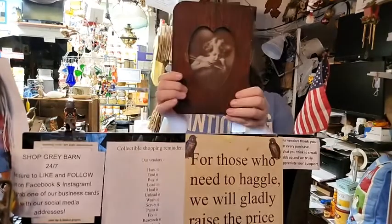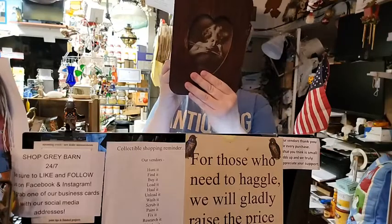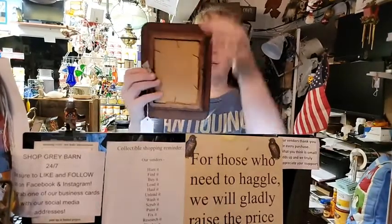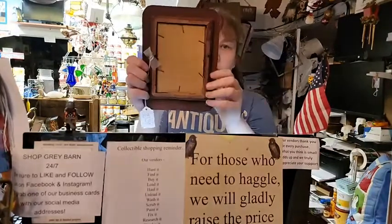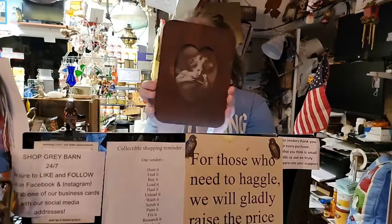There are little stains on the frame, and it's been reset back in there. This is an antique Cupid asleep in a heart-shaped wooden frame for $14, and that is from our vendor, Belmont Farmhouse. It's a very unusual frame. It probably sat in something else, the way that the back of this is. It might have been in a bigger frame as well. But now we just have this little guy left, and that's just $14 from Belmont Farmhouse for a sleeping Cupid.